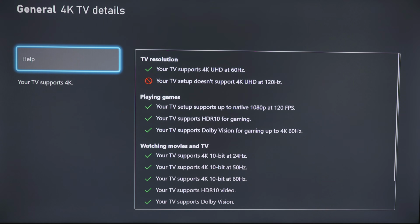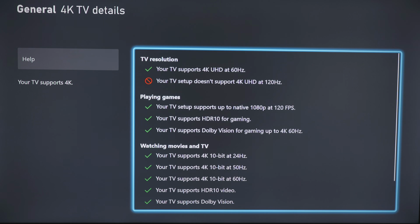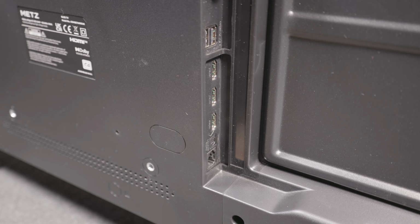It uses a 60Hz panel, so that's your maximum frame rate at 4K, though it did accept a 1080 120 signal. Input lag was a decent 15.4 milliseconds for 4K 60, but you won't find the advanced gaming features of the higher end sets on the market, and the HDMI inputs are strictly 2.0 18 gigabits per second.